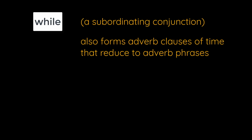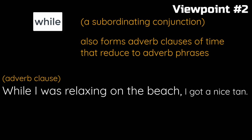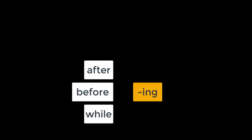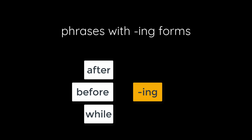Remember that while also helps us form adverb clauses of time that reduce to adverb phrases. So why isn't while listed as a preposition in the dictionary? It's only a conjunction. Why would two conjunctions transform into prepositions and a third wouldn't? While I was relaxing on the beach, I got a nice tan. While relaxing on the beach, I got a nice tan. I usually see all these examples with after, before, and while plus ing forms as adverb phrases, reduced from adverb clauses. But to be honest, I'd rather find a compromise than argue. Maybe we can just call them ing forms in those phrases.